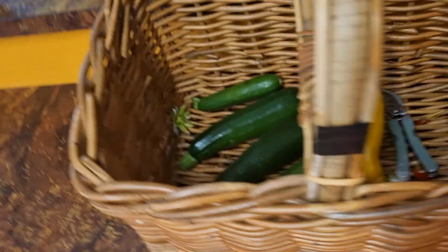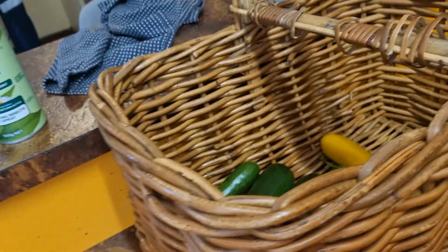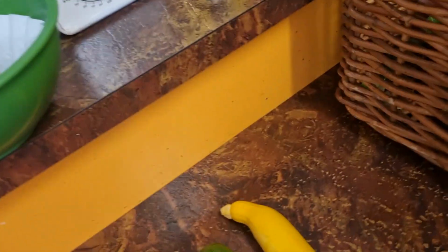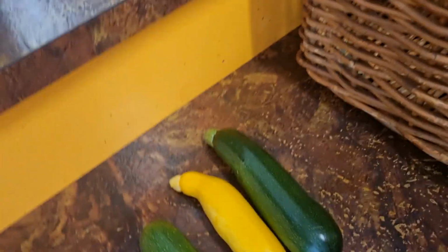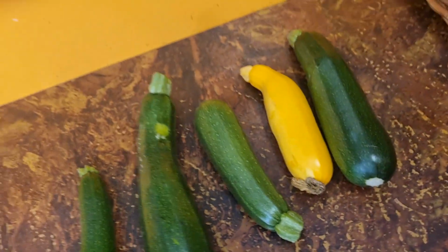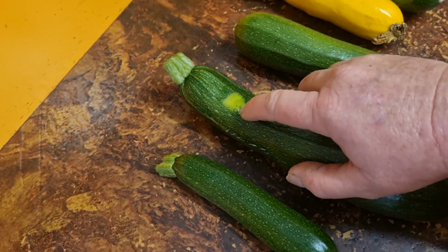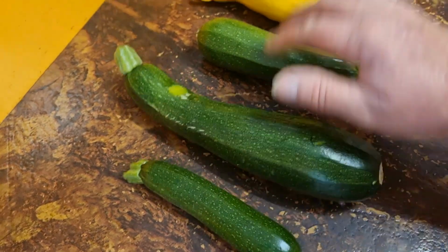Okay. So, now that we're back up in the kitchen, I need to sort out what I'm doing with all my zucchini harvest. And so that's the zucchinis from today. You see there's some rubbing from where it's hit the box that they grow in. This just means I have to use it really quickly.